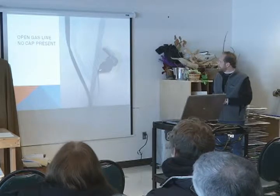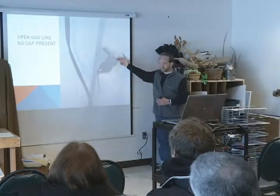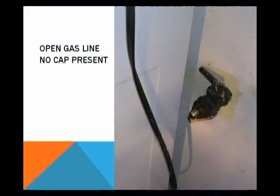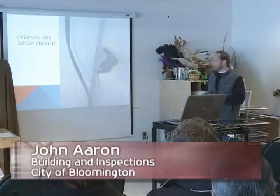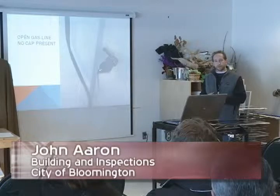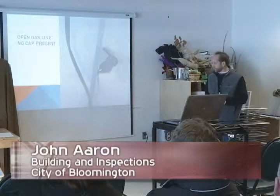Open gas line here. This also is an older shutoff valve. It's called a spindle valve. Those, as long as they're still working, they're still usable, they can remain in place. They are a type of valve that does require maintenance, though. So they have to be oiled, maintained, make sure that they turn on and off, and they're working properly. We don't make anybody take those things out until they're not usable at that point. Then they have to be replaced.